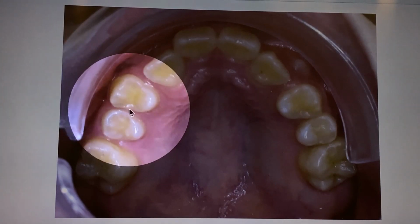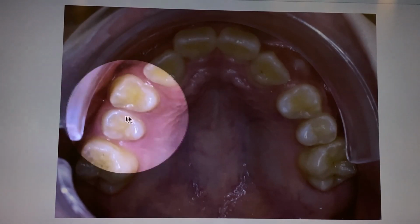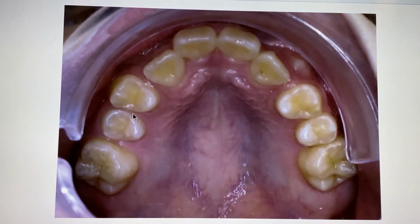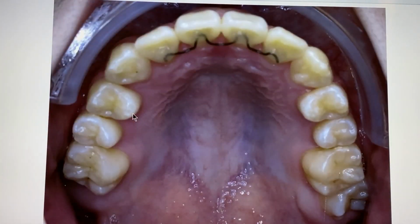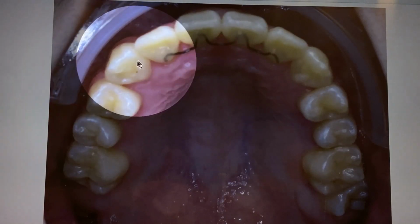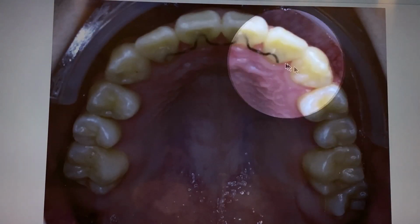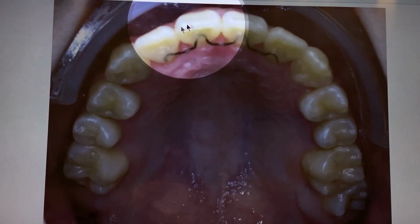Plus, when we lost the baby tooth, we picked up a little bit of space at the back. So I suggested let's try to expand the arch first and see how much space we can create for him. And as you can see, after we expand the arch and create space, we're actually able to fit the canines in nicely at both sides, and at the same time create a very nice and rounded arch for him.